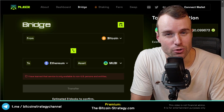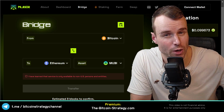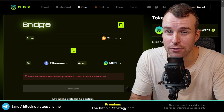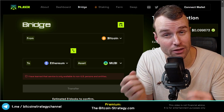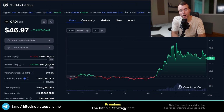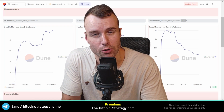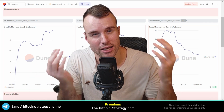Now Multibit allows you to bridge over those clunky BRC20 tokens. So you can send your BRC20 to a specific address and then receive the equivalent on Ethereum, and you can then actively trade them on Ethereum. And so one major tailwind that currently Multibit has is simply the recent appreciation of BRC20 tokens. Audi, for example, went up in price massively. In the last month, we are looking at a gain of the Audi token of 115%.